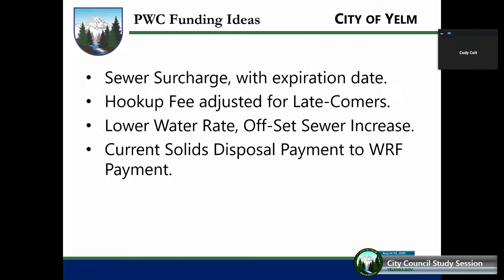Hookup fee adjusted for latecomers. So another idea the Public Works Committee had was incurring a hookup fee for people that build in the next 10, 15 years as they're hooking up to the system to kind of pay back what people have already paid into it. So they didn't think it was fair that someone who builds an apartment complex or development 10 years in the future gets to hook up to this brand new WRF and didn't have to pay anything into that. So maybe increasing their hookup fees to adjust for the money they would have paid if they would have been here from day one.